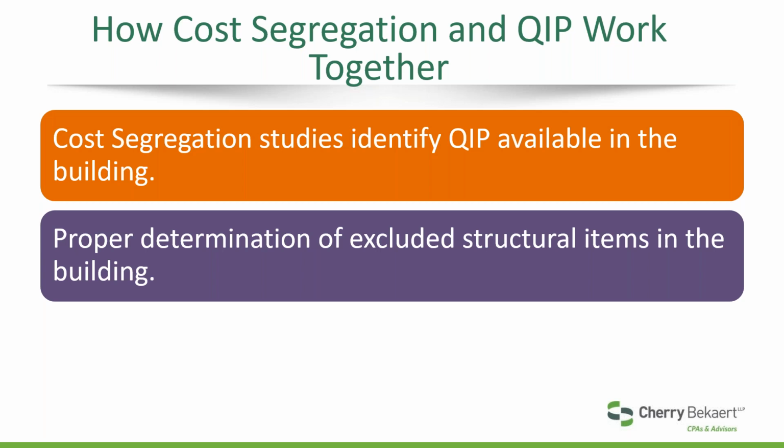The other thing that you need to think about when you're doing QIP and cost segregation together is that if you do have some excluded structural items in your spend, we can properly determine the breakout between those two things. And it isn't always readily apparent.